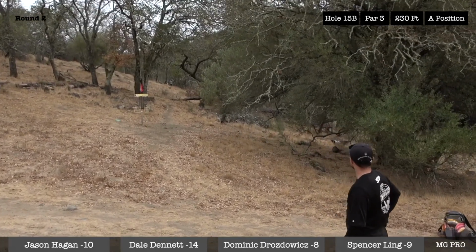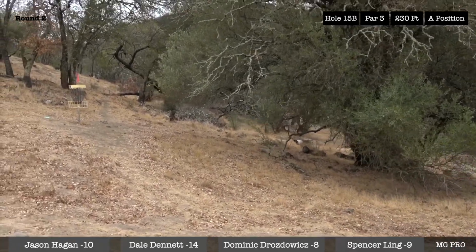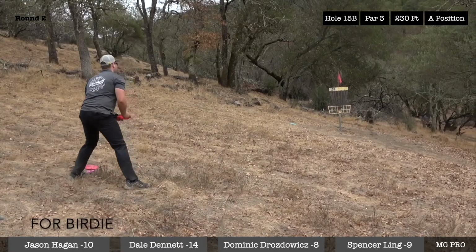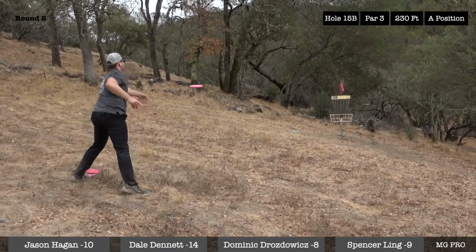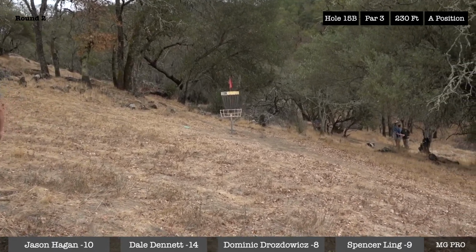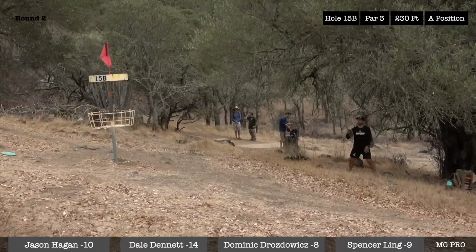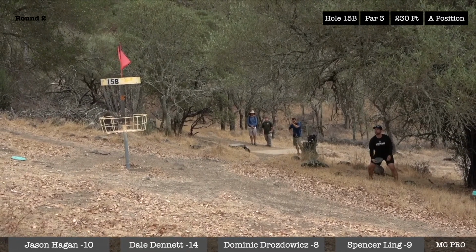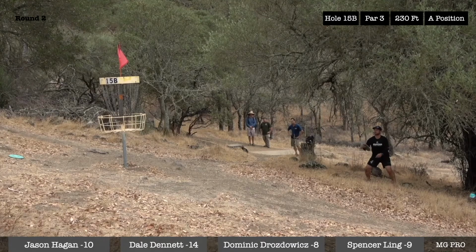Wow. Oh, that's a lucky rock. It was a lucky rock, but it was just one of those unfortunate happenstances. I think it was the dirt as it leads up to the pole. It kind of creates this little ramp. So this is makeable here, though. It's makeable. It's 25 feet.